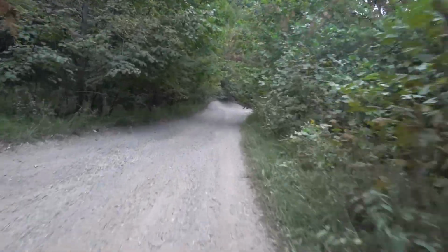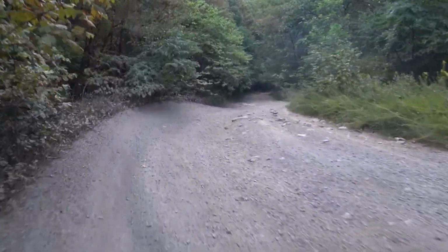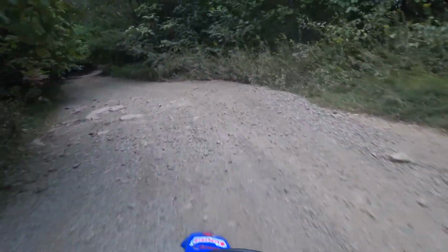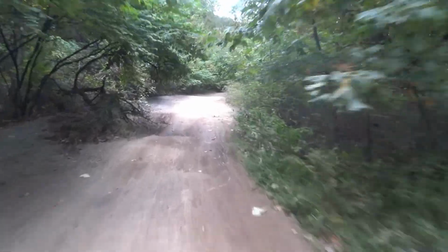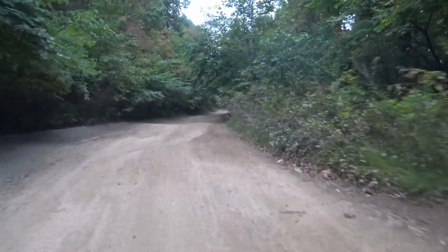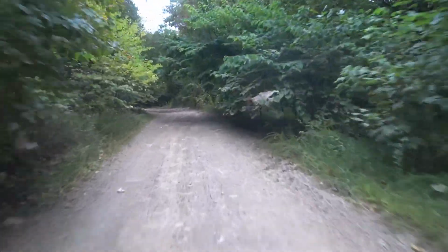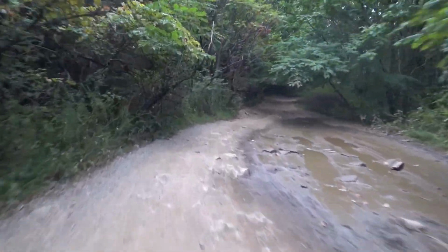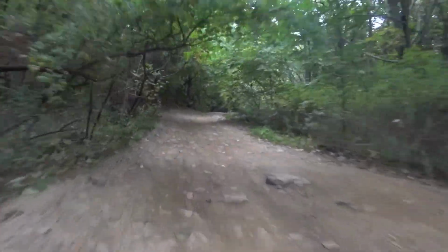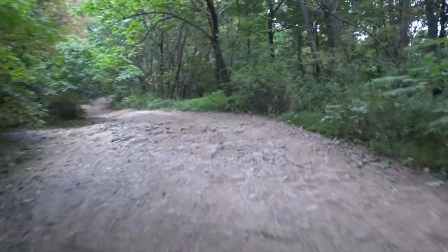Definitely gotten torn up. We should bring the bulldozer through and grade it out nice. Tree down. This used to be all full of puddles, mud puddles. Low canopy through here. Summer it gets real cool in here.